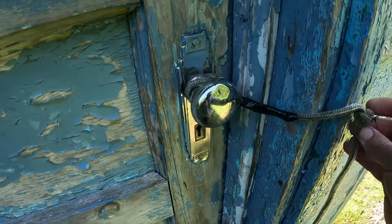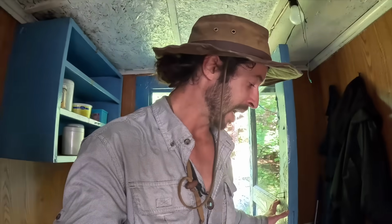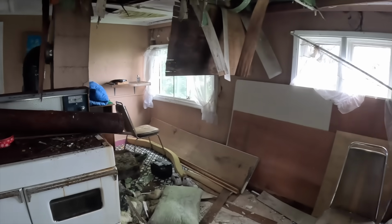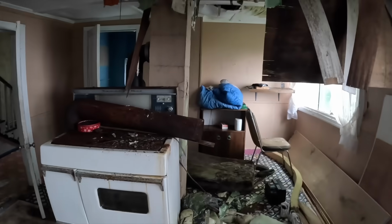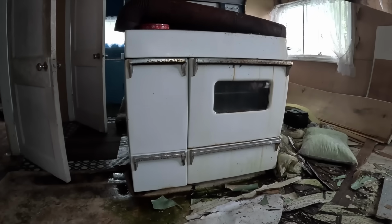This piece of string. It doesn't smell too bad. The entranceway is good. Oh no. Shit, it's wet. The roof is leaking. Oh, there's water on the floor. Holy shit though, water damage or not, it's a real little house. Oh my lord. Yeah, she's got some bones.